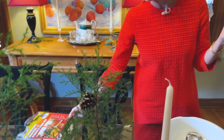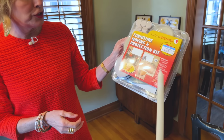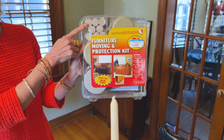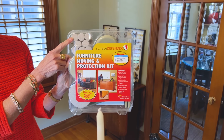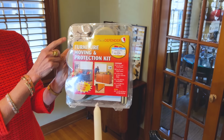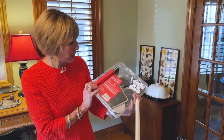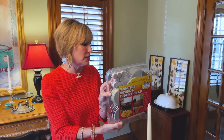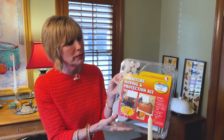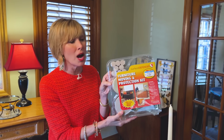Now, the other category of stuff that I'm always looking for is anything that's just really, really practical. And this is about as practical as you could get. A furniture moving and protection kit that has all of these glides that you put underneath your chairs. These, to me, with my hardwood floors, are absolutely invaluable and indispensable. And this was a whole package of them, and this was $6.49. If you've ever bought one of these kits at Lowe's or one of your hardware stores, you know that they can be kind of pricey. So I picked this up in a heartbeat.